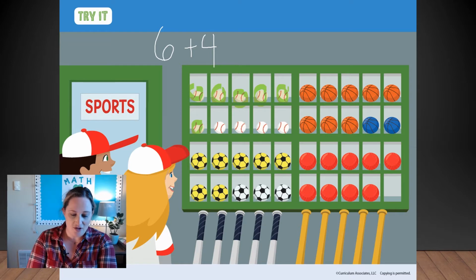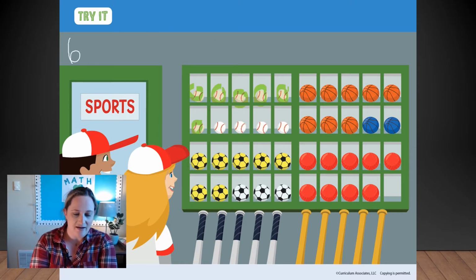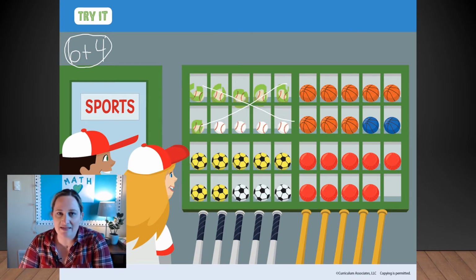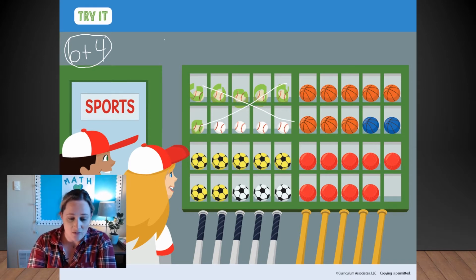Okay, so we've got 6 and 4. We're gonna keep that one. I'm gonna write it over here. 6 and 4, that's one of our groups. So we did the baseballs, we can cross them off. Okay, now let's look at the basketballs. How many orange basketballs are there? 5, 6, 7, 8. There's 8 orange basketballs.